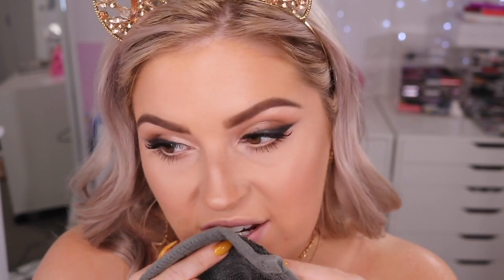Okay, now for the most anticipated part, the lip swatches. So I'm just going to gently, my lips are so dry, wipe off the lip balm. You can see how dry and cracked my lips are, so it's a good time to show you what the lipsticks look like. I swear this time of year my lips never ever look good. These liquid lipsticks are really smoothing, so hopefully it's a good way to show you how they actually glide on.